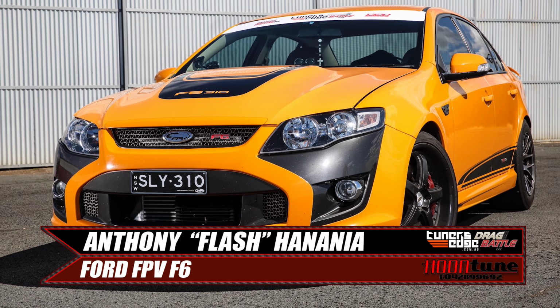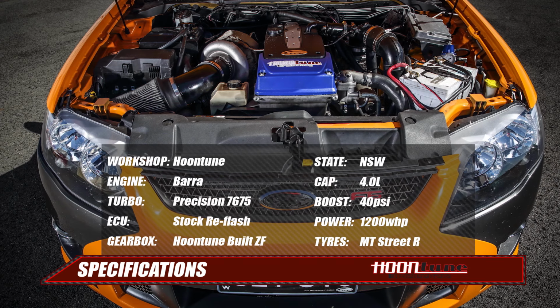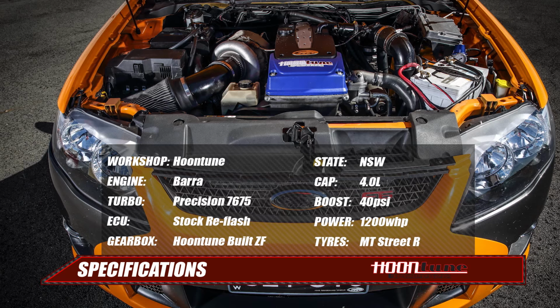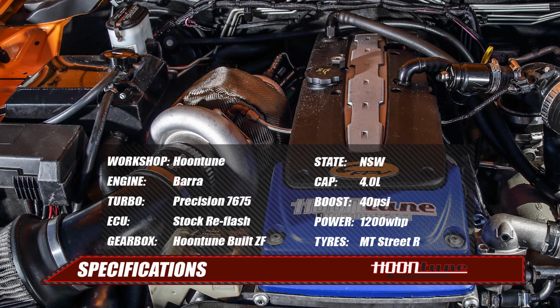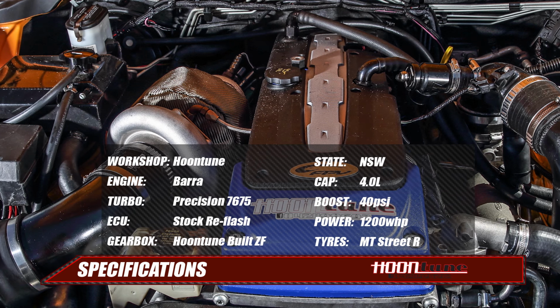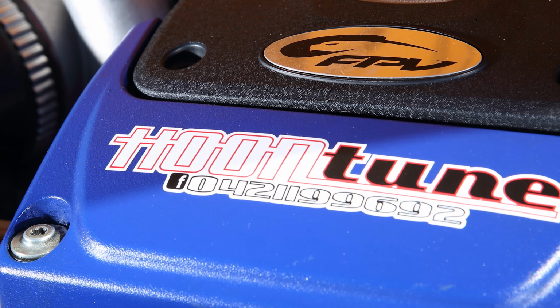Last year's quickest 6-cylinder two-wheel drive, Tony Flash returned in his FPV F6. The Hoontune built BARRA 4-litre engine has a 7675 strapped to the side and makes well over 1,000 horsepower when required. Hoontune reflashed the ECU and rebuilt the factory ZF transmission to handle the grunt.